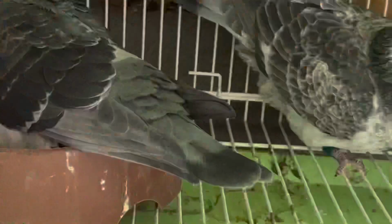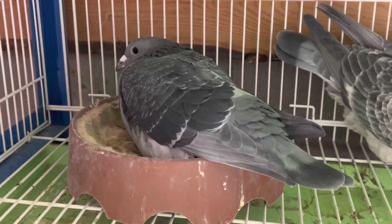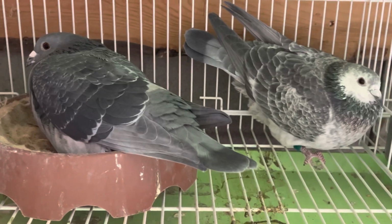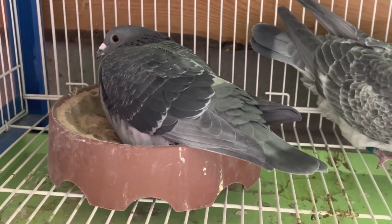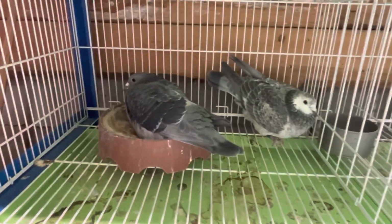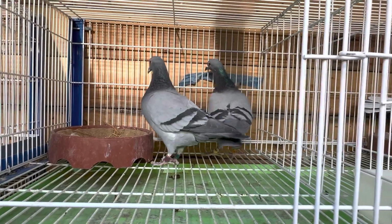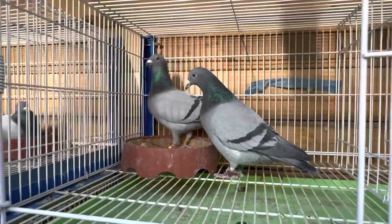This one is a grizzle, beautiful grizzle, and I put her with this guy. I wasn't really breeding for color because she's one heck of a racing pigeon, that grizzle. So I put her with a real good strong Husky Van Riel, and we'll see what they produce. That's a Gannis cock and a Jensen hen, and both really good stock.